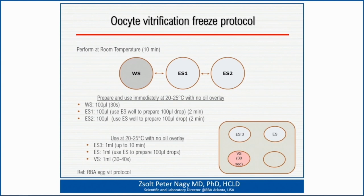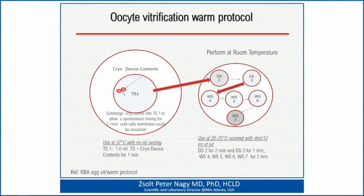When we do the oocyte warming, we basically turn around the situation and we remove it from the liquid nitrogen and put it into a thawing solution that is actually at 37 Celsius, and we warm up the eggs extremely rapidly. We keep it for approximately 1 minute in that thawing solution, and then depending on your protocol, you can pass through 2 steps of dilution solutions and then 1 or 2 steps of washing solutions.